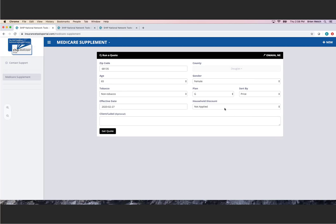And the last piece here, this is a household discount, and we'll get to more of this in a second, but if you just automatically want to apply that household discount to the rate, and that's that discount associated with two spouses applying for the same coverage. Many companies offer discounts associated with those plans. If you just right off the bat want to go ahead and include that discount in the rate, you can.